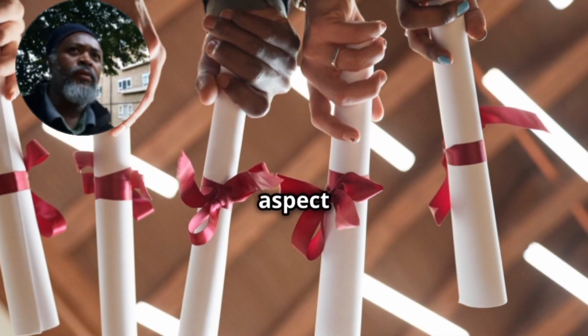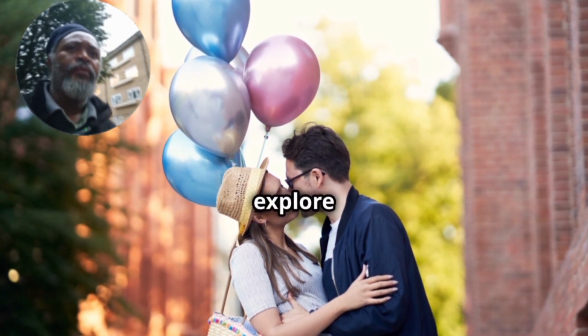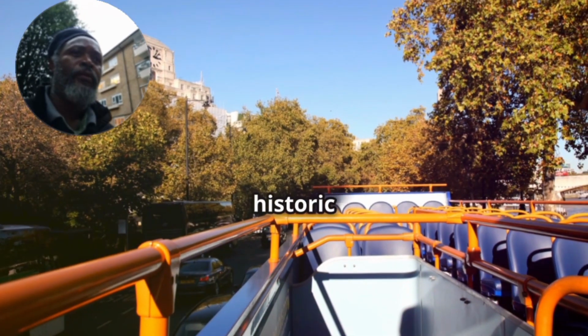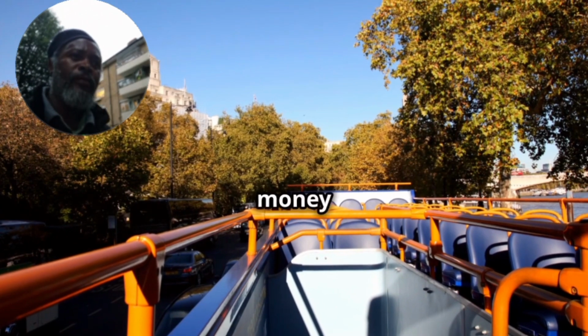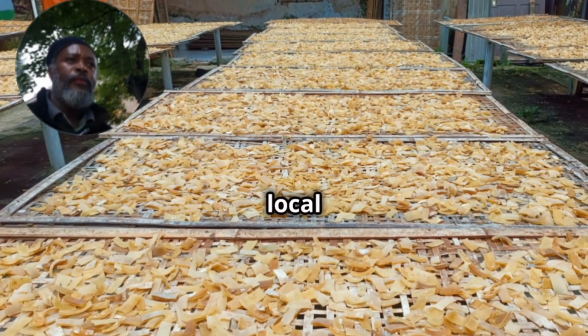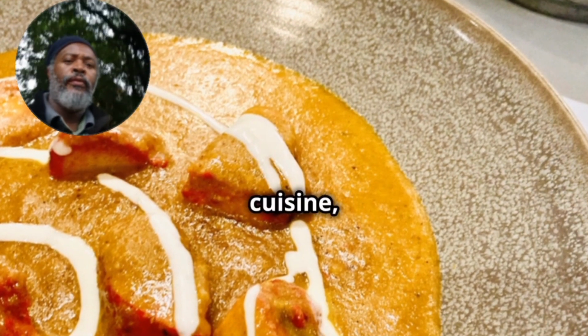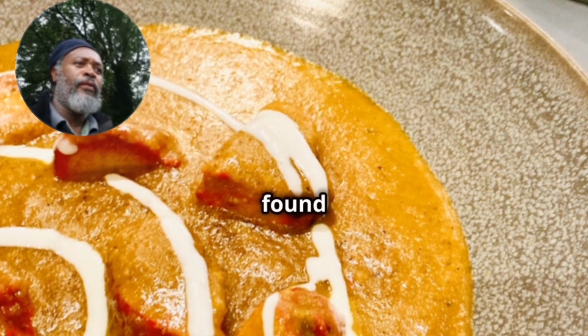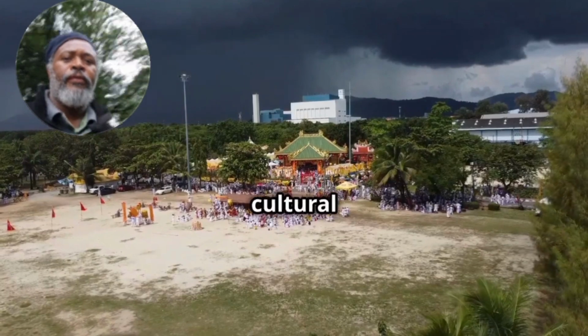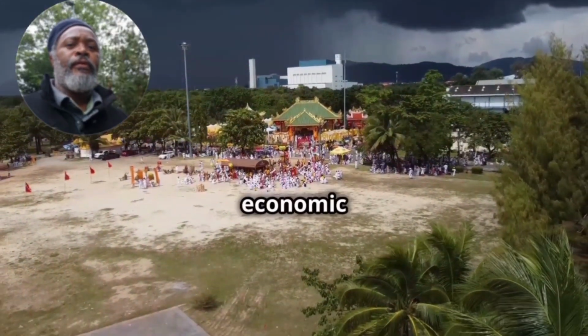Tourism is another aspect worth mentioning. Tourists from India and Pakistan not only explore the scenic landscapes and historic landmarks of the UK, but also spend money on accommodation, food, and shopping. This influx of tourists supports local businesses and creates jobs. Lastly, cultural exchange is a subtle yet powerful economic driver. Bollywood movies, Pakistani cuisine, and traditional festivals have found a second home in the UK. This cultural blend attracts visitors and promotes local businesses, enriching the overall economic landscape.